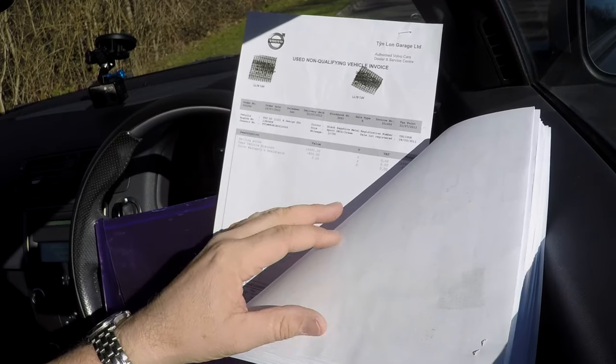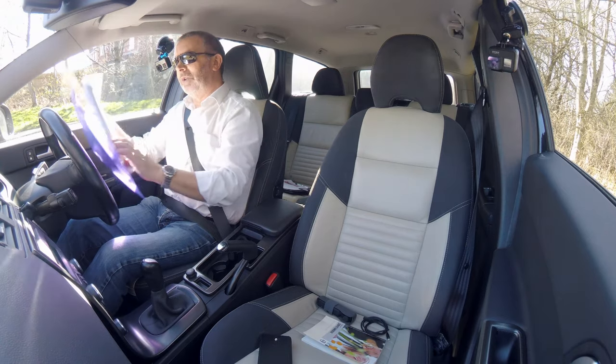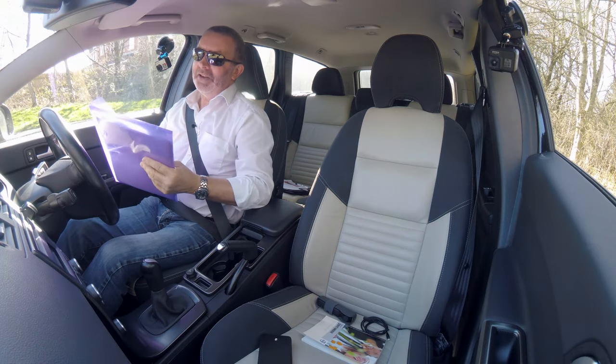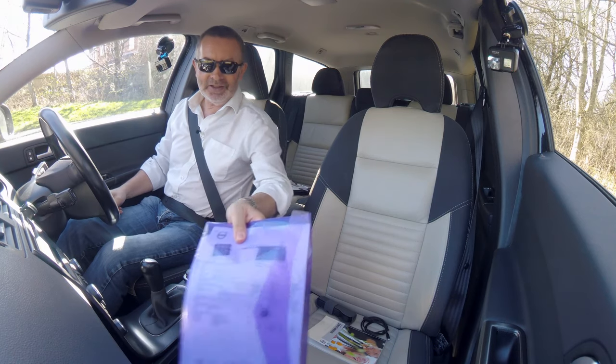Where does that go back to? 2012, right the way back to 2012. A Volvo estate with full service history, and that's been looked after, and that's got all the invoices, is salesperson's gold.